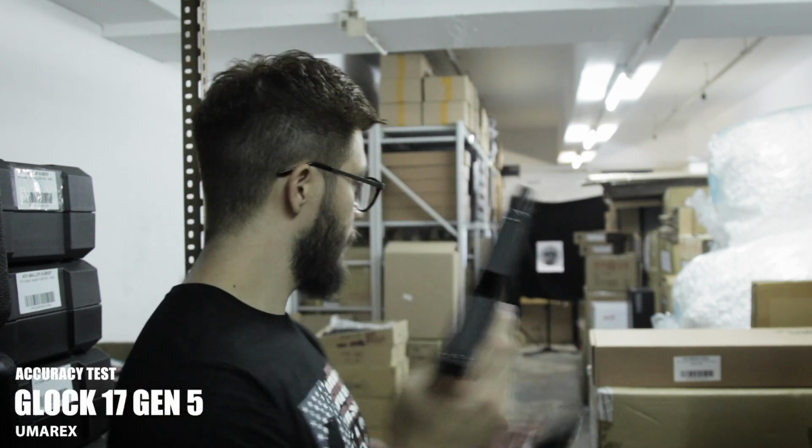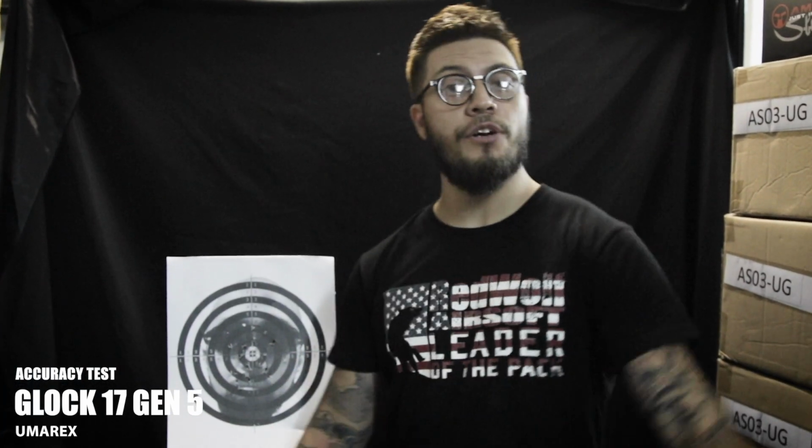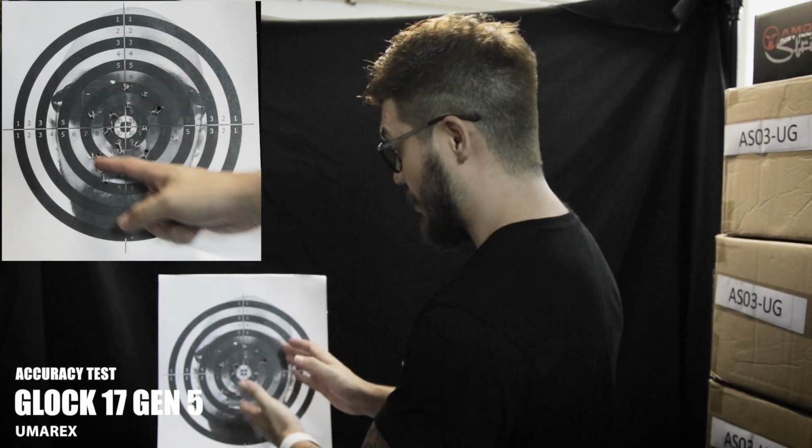Pretty good. Let's take a look. Once again, the Glock 17 Gen 5 out here proving to all of us that there's nothing to be surprised about. Everything shot right smack bang in the center, and this grouping speaks for itself, which makes me really excited to shoot the M17 because I'm really dying to see how it's going to compare to this.